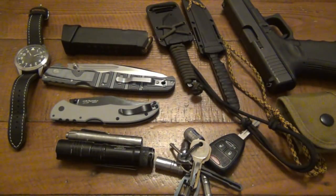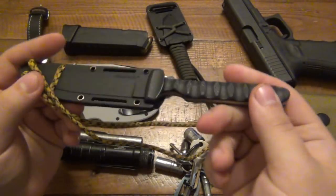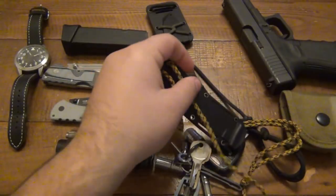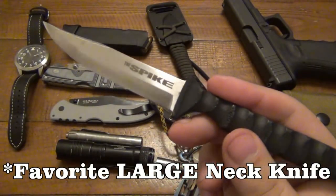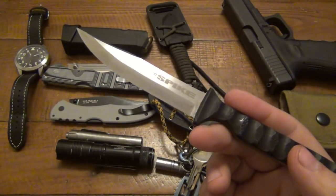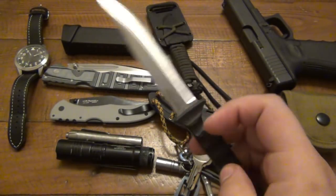So as far as neck knives, you guys, again, Cold Steel. I talked about this in previous videos. This is my favorite neck knife. This is the Spike. It comes in, I think, 2 different versions. I also have the Tanto version, but I don't carry it. I just have it as kind of a backup if something ever happened to this.